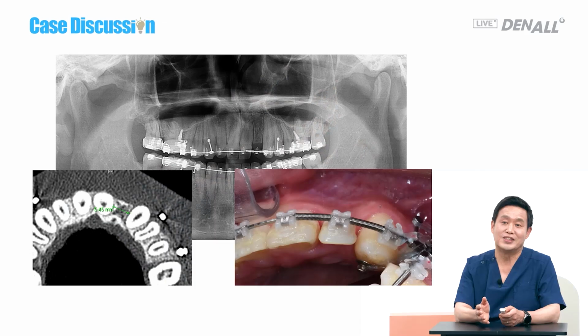Fortunately, as Professor Kim Young-taek said, this is a very narrow space and looks like the ortho treatment is almost complete. Therefore, we need to select narrow fixtures. As you can see, clinically, the labial bone is concave. Between the teeth, the space is very narrow and labial bone is resorbed. GBR is required here. Recently, I use titanium mesh for GBR. Let me show you a case.